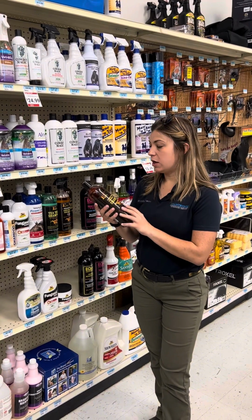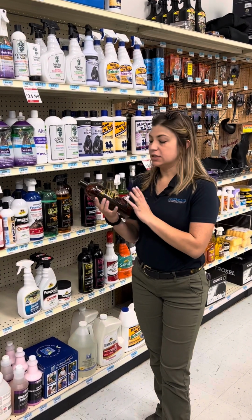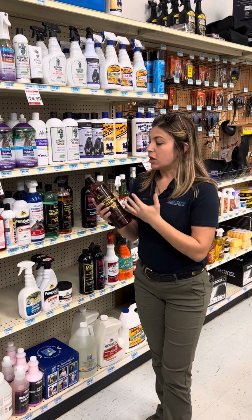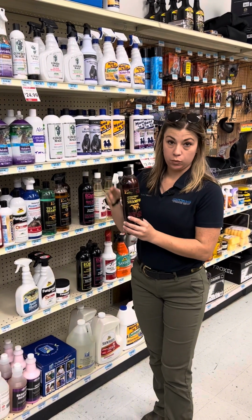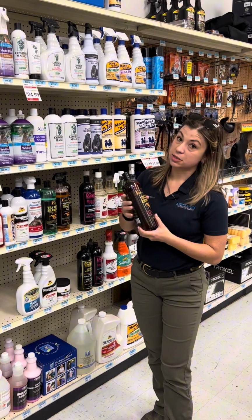This is a nice one. It's got some antifungal and some more antimicrobial components to it, and that's put directly onto the wound. And again, use everything as directed by our veterinarian.